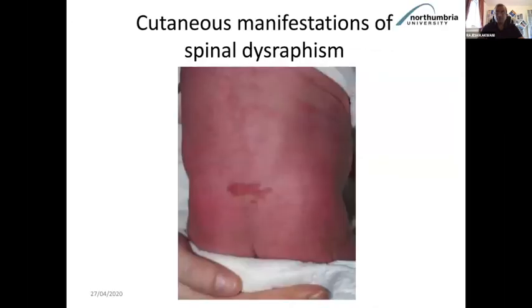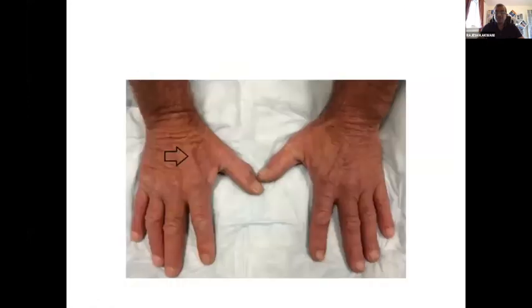Now, when you get a case of Pes Cavus, it is important to rule out other neurological conditions, especially if you've got a unilateral Pes Cavus. So you need to look out for cutaneous manifestations of spinal dysraphism, which suggests that there is some degree of either spina bifida or other neurological conditions affecting the spine. They commonly have weakness and wasting of the first web space. So you need to examine their hands as well.